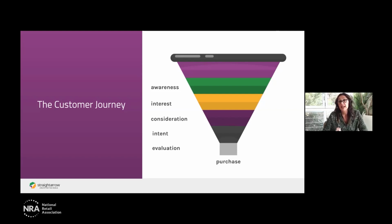Once they go from intent, they go into the final stage of evaluation. In the evaluation stage, buyers are making a final decision about whether or not to buy your particular product or service. Your email marketing at this stage needs to focus on nurturing the decision-making process and convincing the buyer that your product or service is the best choice for them. And believe it or not, they finally purchase.